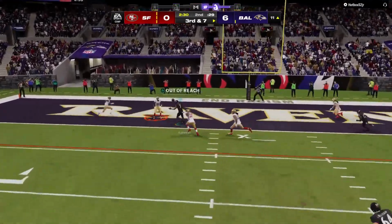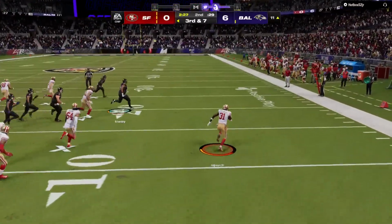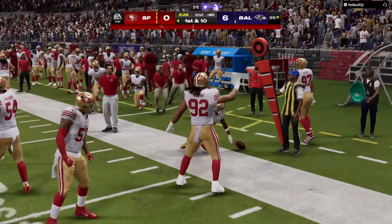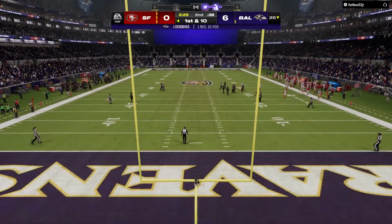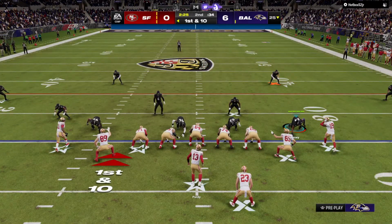From the gun on 3rd down, Jackson. And this is going to be intercepted. Picked off by Tashawn Gibson. And the Niners are going to take over once again at their own 25-yard line. They'll take over 1st and 10 at their own 25-yard line. The 49er offense set to get this drive underway.